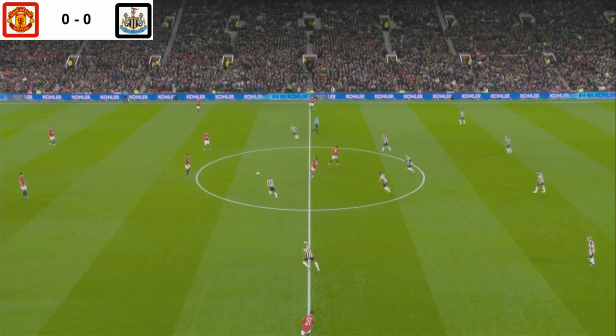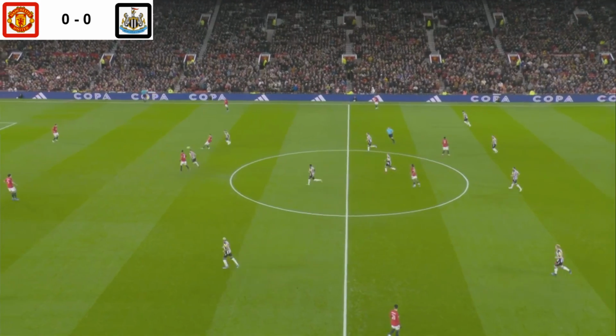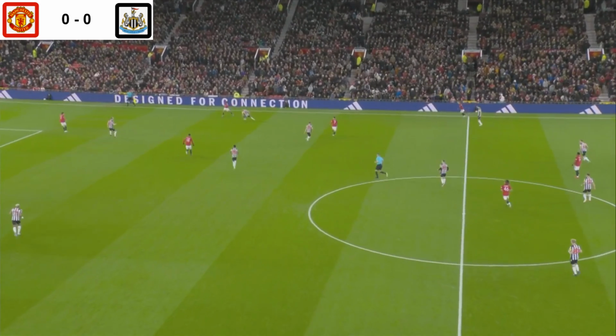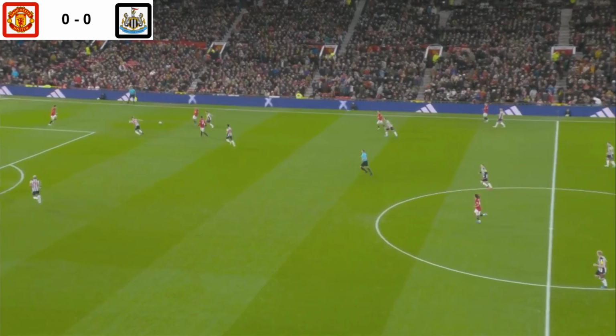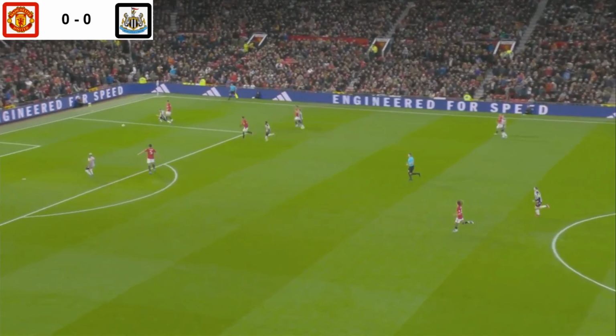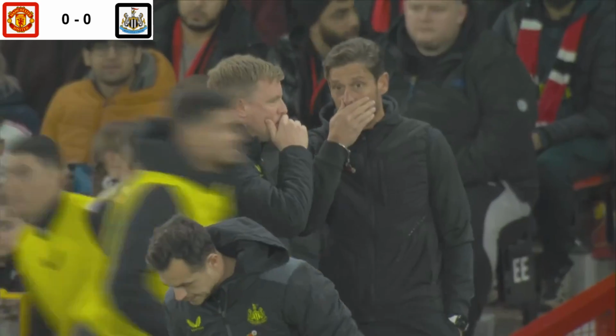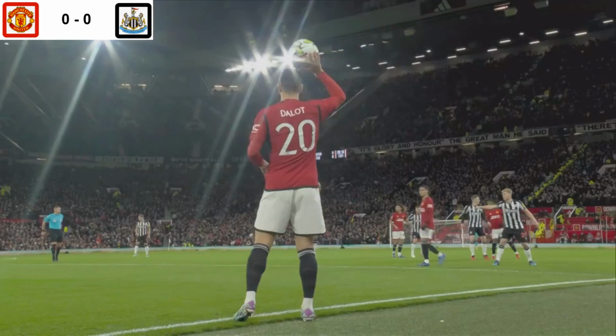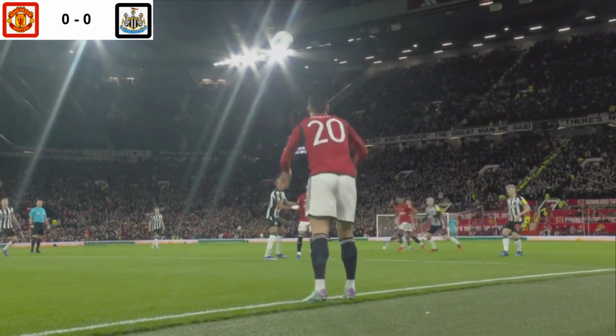Anthony takes to his knees and puts his arms in the air as he's prone to do before every Manchester United game. And we are now underway with Manchester United playing from left to right, playing towards the Newcastle United supporters. So yeah, they've switched about again.